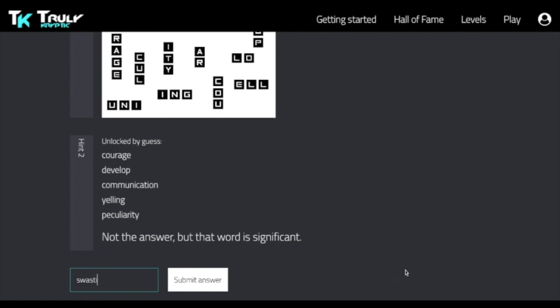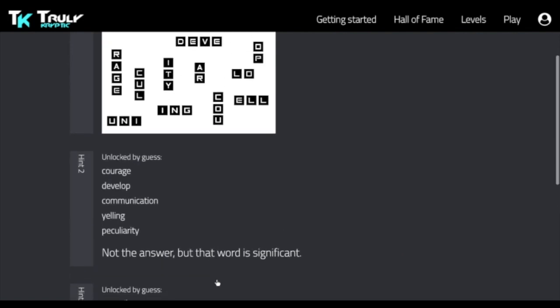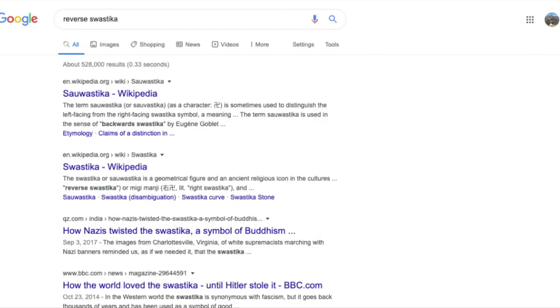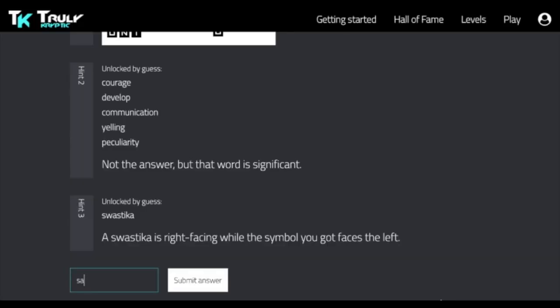Straight away, I thought it was a swastika, so I went back to the puzzle and entered that, but was immediately disappointed to know that I was in fact wrong, because apparently a swastika faces the opposite way. Therefore, I had to head back to Google and find out what a reverse swastika was. A quick Google search did provide this answer, with a swastika that faces the left called a sauwastika.